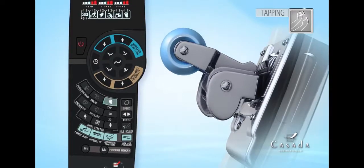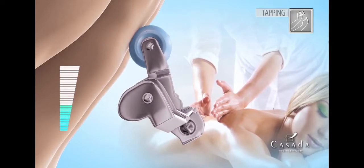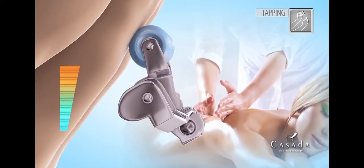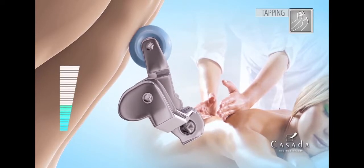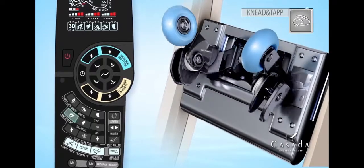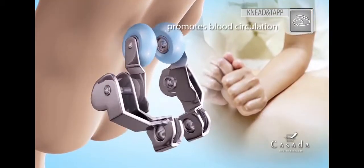In tapping mode, gentle tapping movements are made using the side of the hand, the palm of the hand, and the fists. This aids blood circulation and relaxes the muscles. The knead and tap mode aids blood flow, relieving tension and relaxing the muscles at the same time.